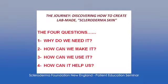So I'm inspired to be here to talk to you about this topic of how we make lab-made skin. And in our research, we are trying to create a skin that has the properties of skin in a scleroderma patient. So I'm going to tell you about that, and I'm going to describe really 4 questions. Actually, it's a good day to do the 4 questions. Today's the last day of Passover, as some of you may know. So these are very different questions.